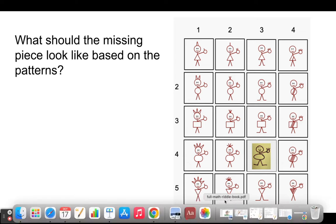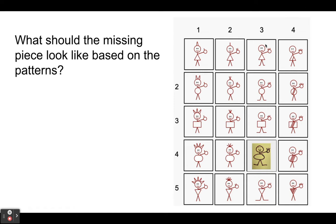So again, we notice that if it's in this row, it will be bald and have three fingers. Sorry, this column, I should say. And if it's in this row, it will have a round or oval shaped body. So notice there's different patterns going vertically than horizontally, and that's true of the real periodic table as well.